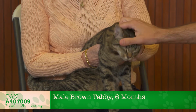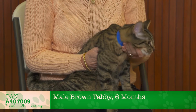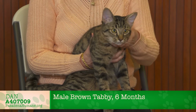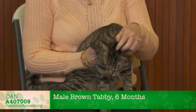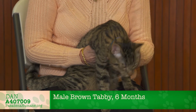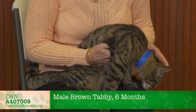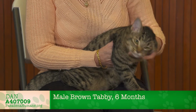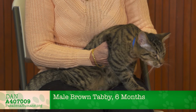He wants none of this with the cameras, and what a cutie. But super affectionate, and tabbies really always are. He's going to be a really good boy, and a little talker. He already gave us a little piece of his mind. Did you hear that? I want to romp. I want to play. I don't want to sit here. Look at all those fun things to play with. And look at all these people I haven't said hello to. Well, anyway, let me give you Dan's ID number again. It is A407009.